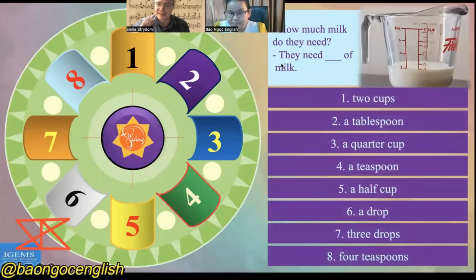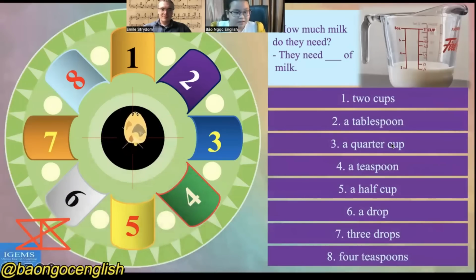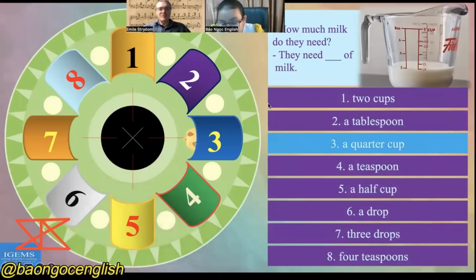Okay, how much milk do they need? They need... Maybe a quarter cup of milk, yeah, that's right. Which number? Three. Go. Whoa. Go. Ta-da! Very good. That's a hamster.